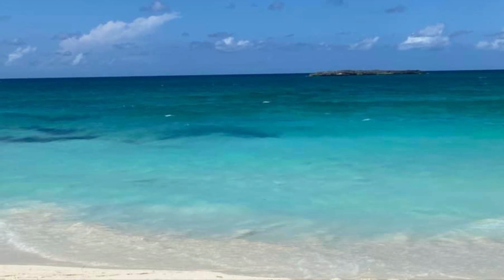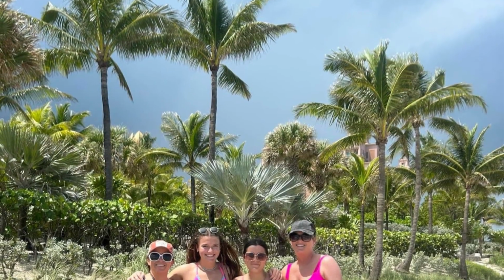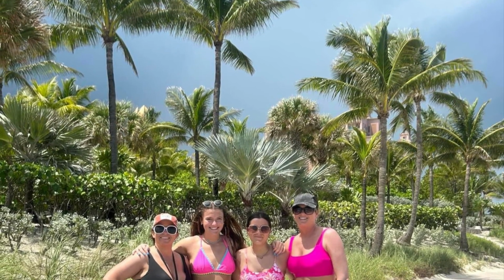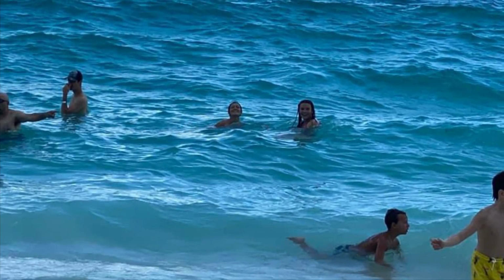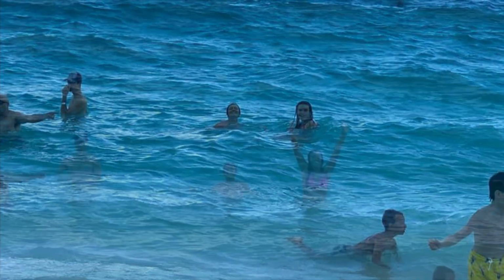And the beaches of Atlantis did not disappoint. Look at that water. It's crazy. Clear, beautiful, white sand beaches. Now, it looks like it's stormy in this picture, and it was, but it actually never hit our side of the island. It did rain over where the cruise ship was, but we never had storms over on our side, so it was great. The girls loved the waves here.